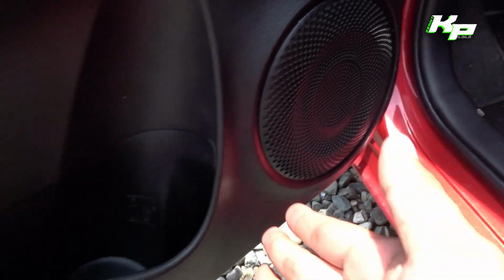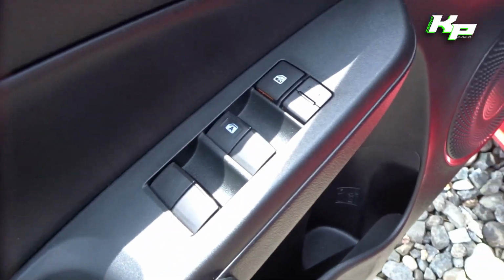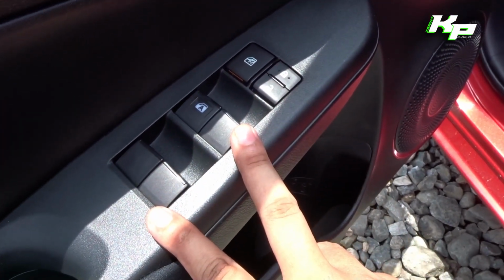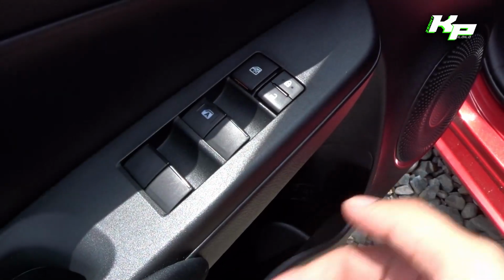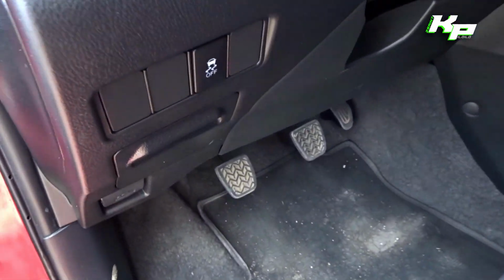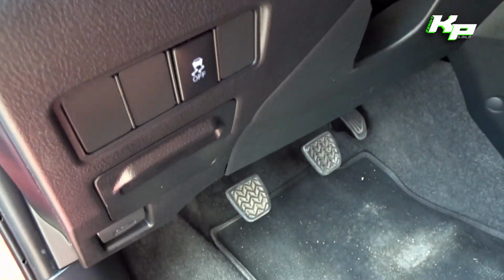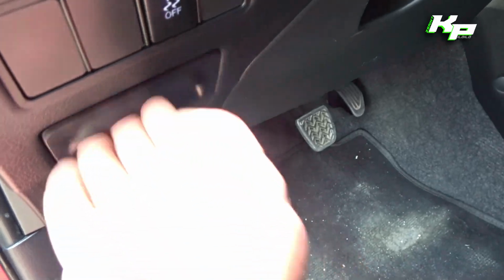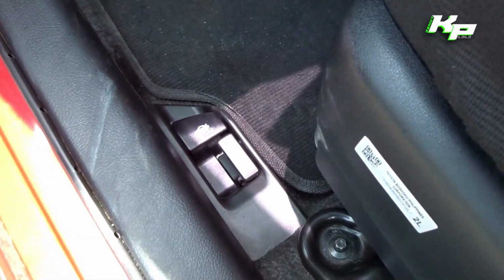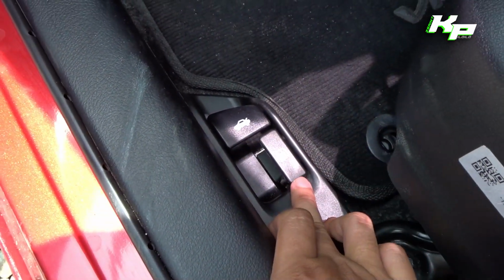Speaker, bottle holder, and a storage. Window lock, central locking, window controls. All four windows in this car are powered, while the driver's side window gets a fully automatic function in both directions. A button to activate or deactivate your traction control. Little cubby, bonnet release. Boot door release, fuel door release.